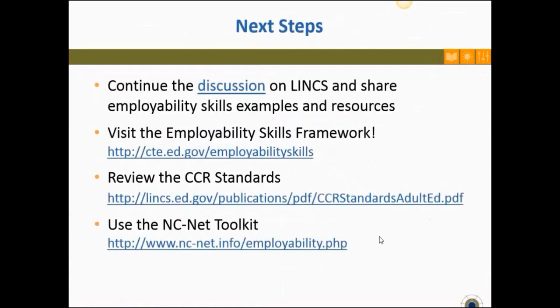We'll leave you with just a couple of next steps. One is to, again, please visit the discussion thread, and the other is to check out here. You have the links to all of the resources that were presented today.